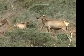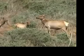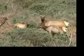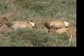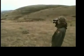We can either use something called triangulation, where we get a number of these fixes and then we draw lines and figure out where the animal is on a map, or in a habitat like this where we don't have a lot of trees or high shrubbery, we can actually get a good visual location on an animal.